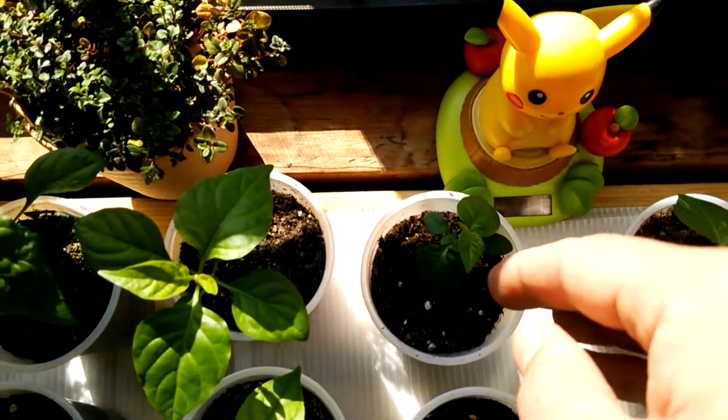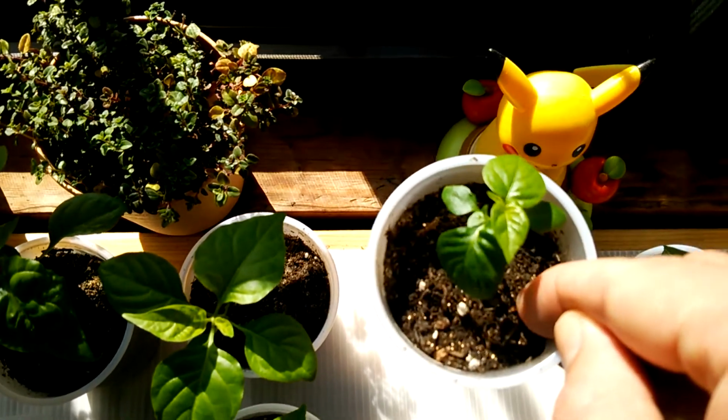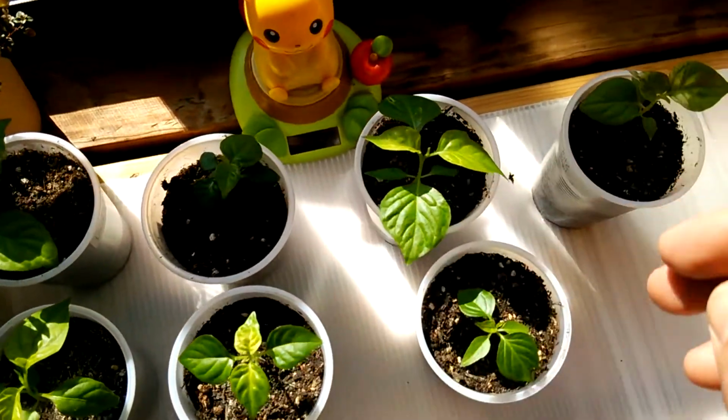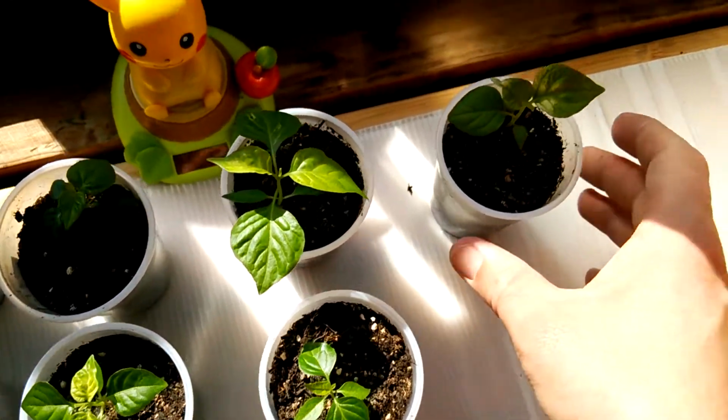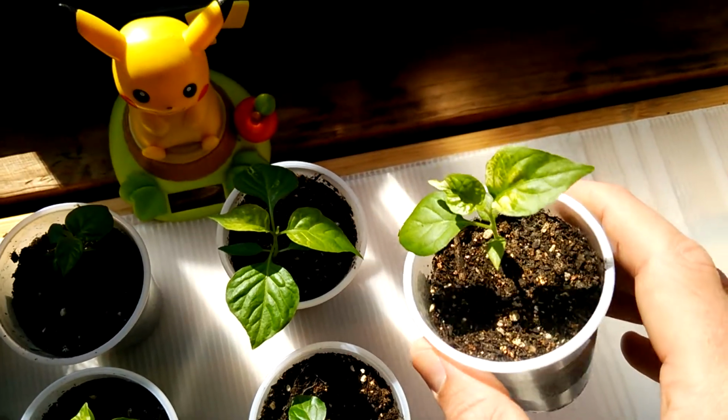These are brown Moruga. And these are white 7 pot. And this is a white boot jalokia.